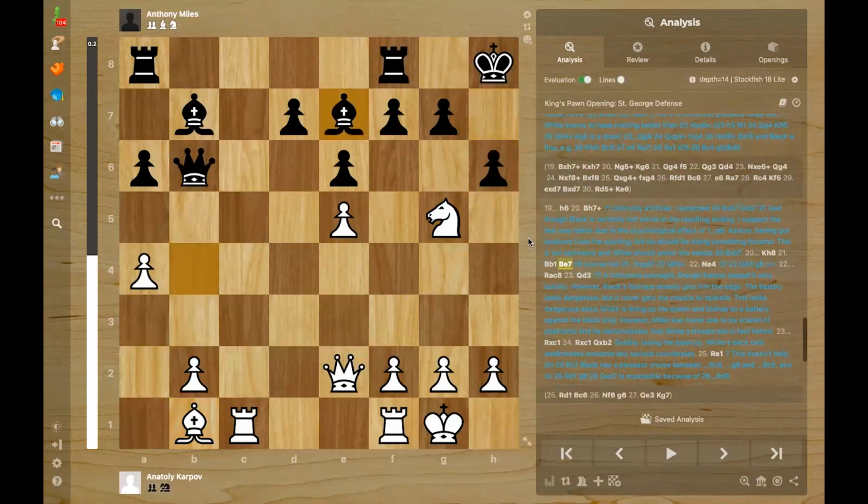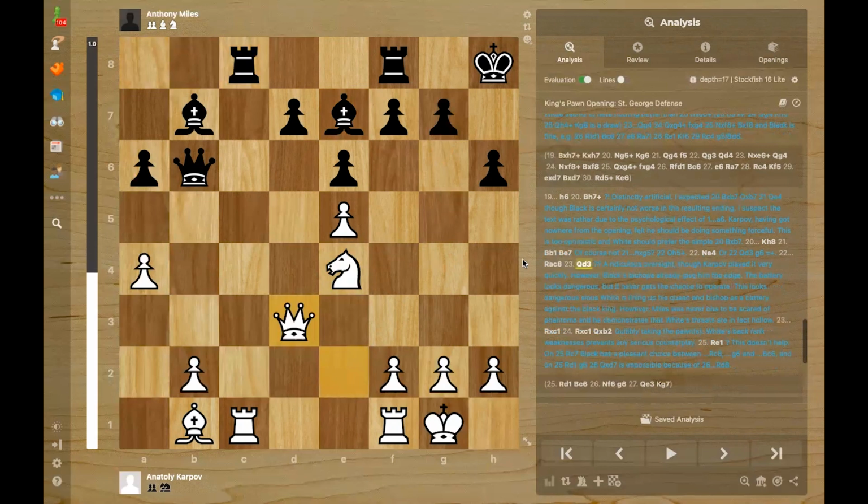But bishop e7, nice move by Tony Miles, and now knight goes back to e4. If you play a move like queen d3, just g6 shuts everything down. So after knight e4, rook c8, he does go queen d3. So this is actually the mistake that cost him the game.